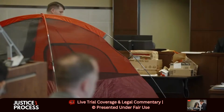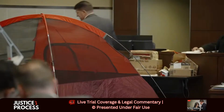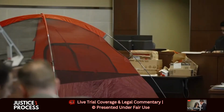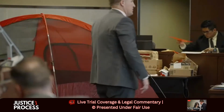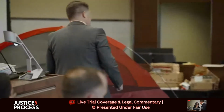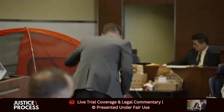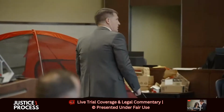And so, sir, you don't know if, in order to get Miss Guillory out of the tent, some other person, maybe a first responder, cut the tent completely. You have no information if that happened, correct? No. Until this day, it's been your assumption that the person who made the cut marks was the person who stabbed Miss Guillory. Yes.